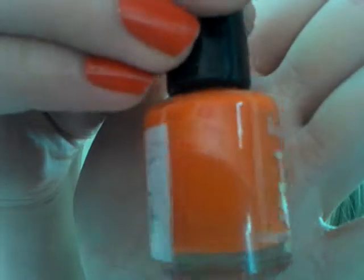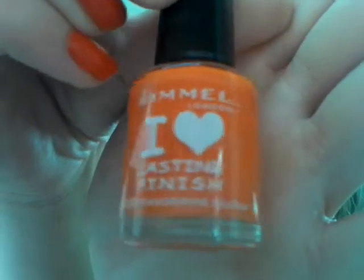And also this one, which is Tangerine Queen. I don't know if you can see that too well, but it's that one. And it's so pretty. I heart Rimmel. I really do. Rimmel can't do no wrong when it comes to nail varnishes and foundations. Sorry, I'm just in pain now.